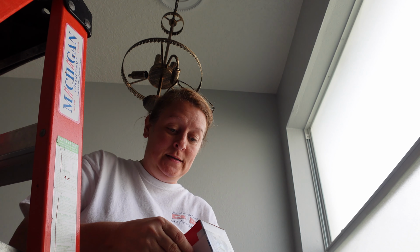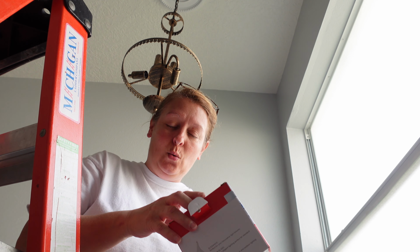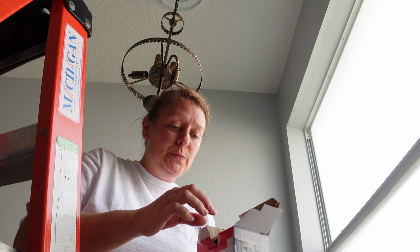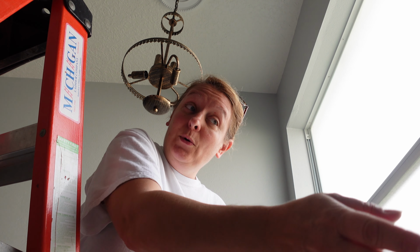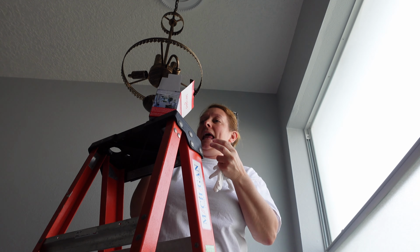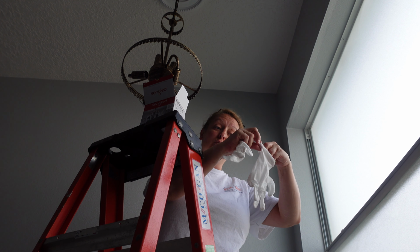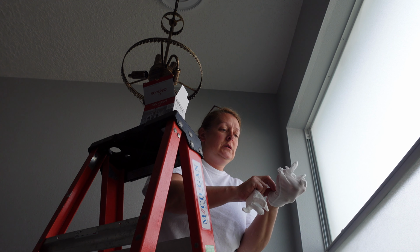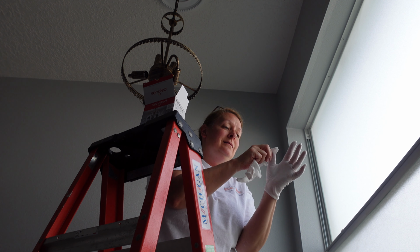Okay, so it's the next day. I waited to do this because we did not have any light bulbs to put in here. And per the instructions, it says that you're supposed to put the light bulbs in first and then do the crystals, which I don't know what you're supposed to do when your light bulbs burn out, but this is exciting. So exciting. This chandelier came with these fancy white gloves to hang up the crystals. So I'm also going to put these on to hang up the light bulbs so that I don't get any fingerprints on the light bulbs.